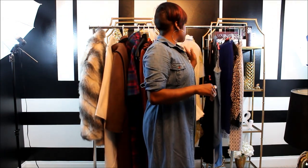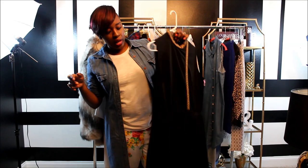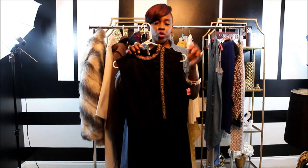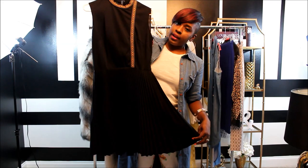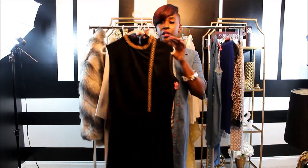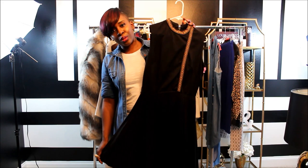This next piece, this is a large haul, guys. I have tons more. Like, I'm really revamping my wardrobe. So, I have a lot of new pieces to share, but I'm trying to break it up over videos. So this piece, little black dress with the detailing. I mean, what else can I say? It's very cute, very chic, very tight, because I need to lose some weight.